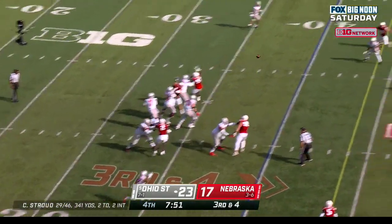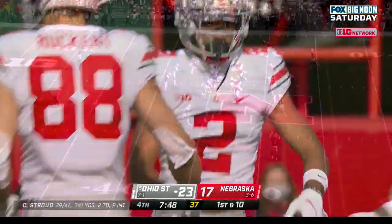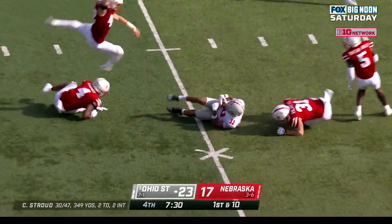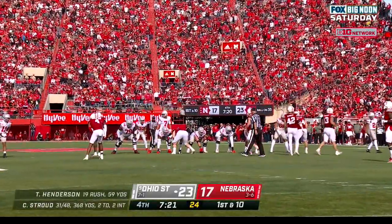Stroud looks. Stroud delivers and caught for a first down. Chris Olave. Olave, 6 catches, 57 yards, underneath a wide open Smith-Njigba. And he'll get deep inside Nebraska territory with the gain of 19.